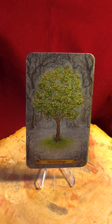The forbidding winter forest offers little in the way of comforts or relief. Thorns, icicles, and sharp frozen branches torment the weary traveler.